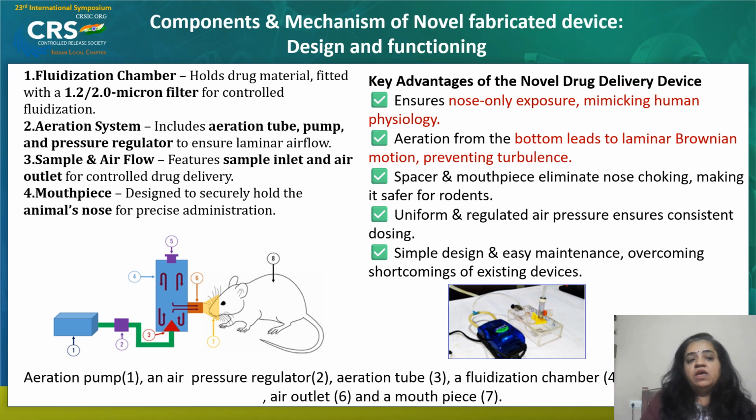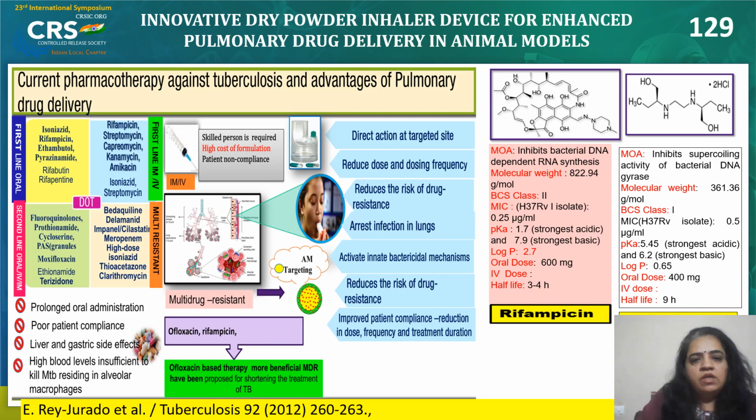To validate the fabricated device, we selected the rifampicin and ofloxacin drugs, and these drugs are suitable and useful particularly in multi-drug resistant cases of tuberculosis, and these are the benefits or advantages associated with the pulmonary delivery of rifampicin and isoniazid microparticles.